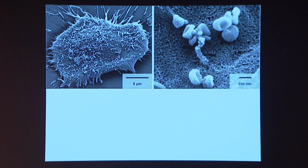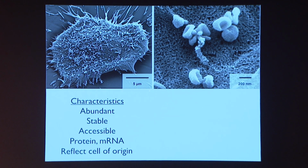The second example I want to show you, or set of technologies I want to show you, is to analyze these small vesicles that get shed by cancer cells. These vesicles, extracellular vesicles, have unique characteristics. They're extremely abundant in the bloodstream at the level of 10 to the 9th to 10 to the 11th vesicles per milliliter of plasma. They're extremely stable, as opposed to circulating cancer cells, and readily accessible. They contain protein and mRNA that is reflective of the cell of origin.